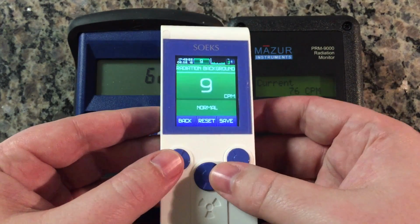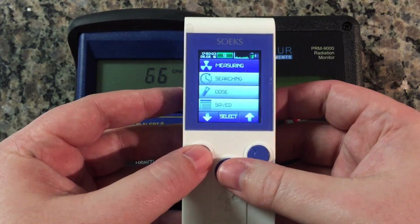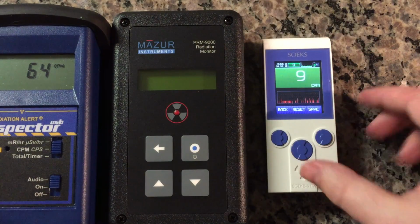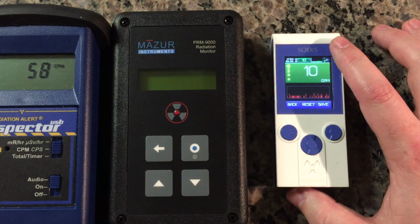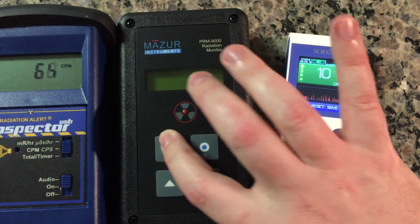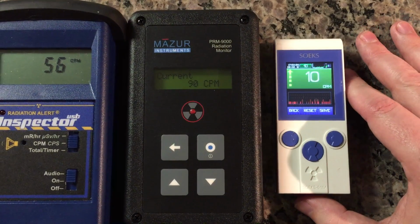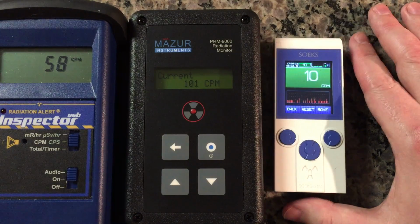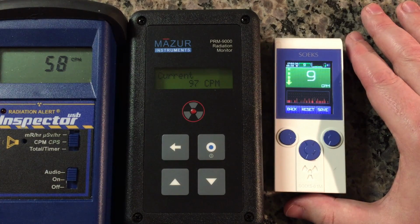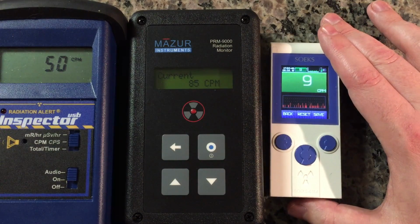The Soeks Prime is doing okay, but again, if you want to see faster changes, you'll have to use the search mode. You can slide it around and see it go up and down, but slide it slowly. This meter isn't terribly fast to react. Like the Mazur, the Inspector, the Gamma Scout, if you put a hot source near it, like a test source, they'll react very quickly. This will react quickly up to a certain point, but then its counts will be slow. As you saw in the torture test videos, or if you haven't seen it, look up my Soeks Prime torture test. See here, it's getting up to 93. Oh, drop back to 85.